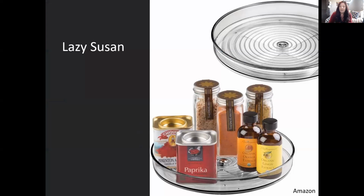But they're really handy for spinning and grabbing what you need so that you don't have to reach behind a bunch of things that you might knock over to get to something in the back. They're great even in cupboards for coffee cups. So if you have a big corner cabinet, you can even put a big turntable in there, spin and grab your favorite coffee cup for that day and enjoy your cup of coffee or your cup of tea.